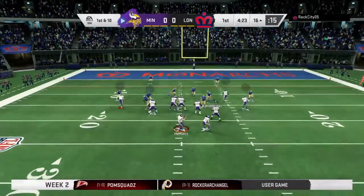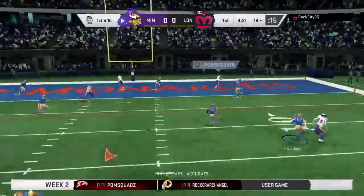That's a big game. Ready? From the red zone now, they'll look to throw.